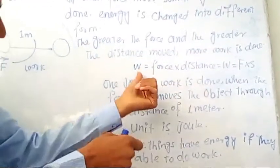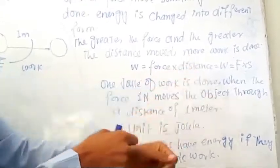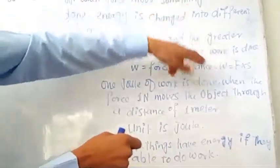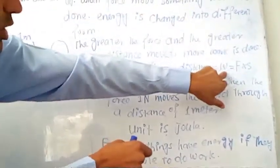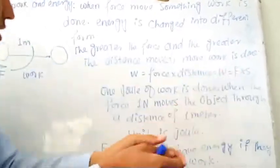So mathematically, we can say that work is equal to force times distance. If we multiply the force with the distance, we get the work done. So W, which means work, equals force times distance.